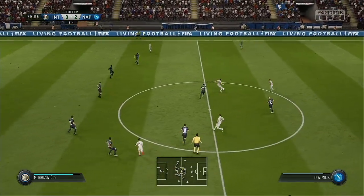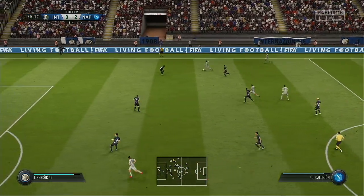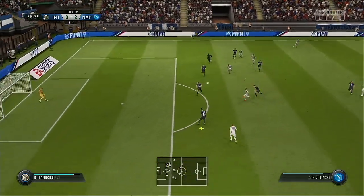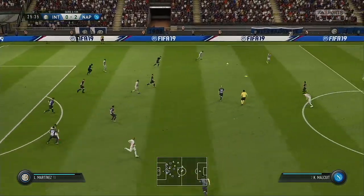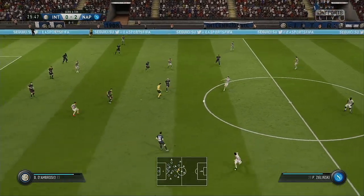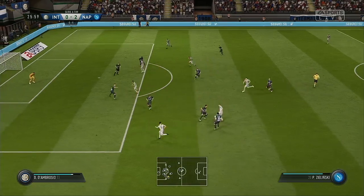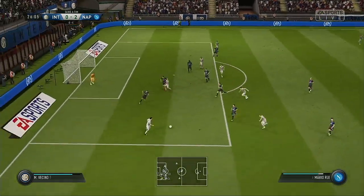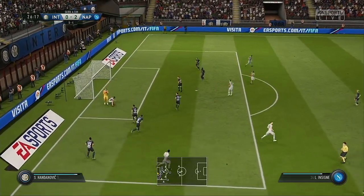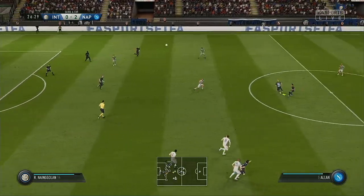Allen. Milik. Jose Callejon. Well, it's a nice bit of skill, but the defending, well, it was woeful. Good clearance. I think they want to get out of this position where they're just defending their own penalty area, really, and play more actively in the game. Well, the goalkeeper will hope that it stays like that throughout the game.